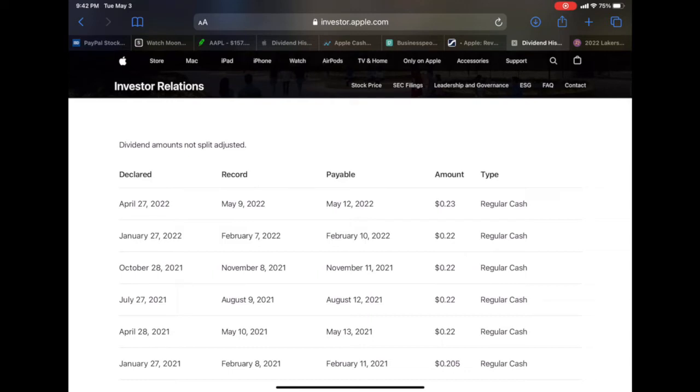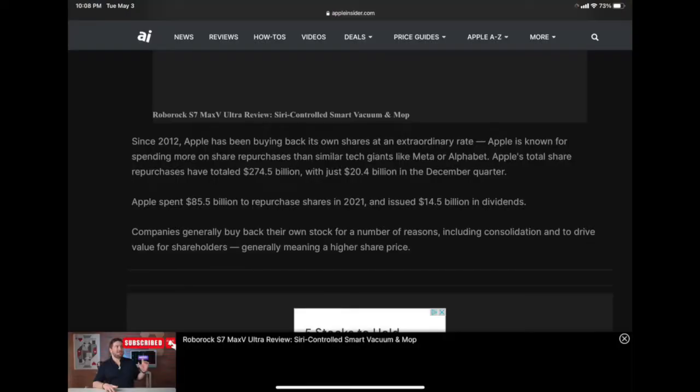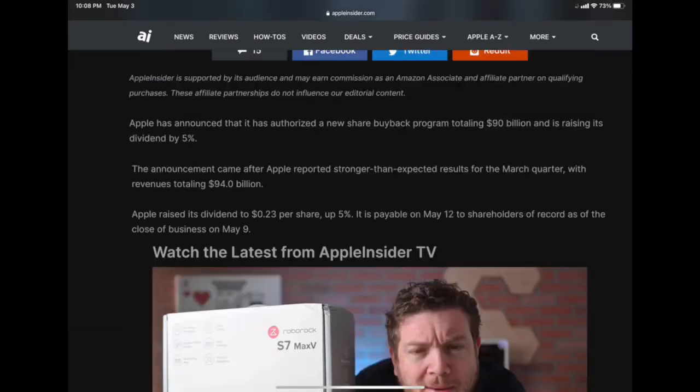And Apple just announced a dividend increase going from 22 cents up to 23 cents. So I love Apple also because of their stock repurchases. In 2021, Apple spent $85.5 billion on stock repurchases and issued $14.5 billion in dividends. This is important because when Apple repurchases their own stock, they're decreasing the amount of available shares. So the amount that you already own if you're invested in the company increases because there's less shares.